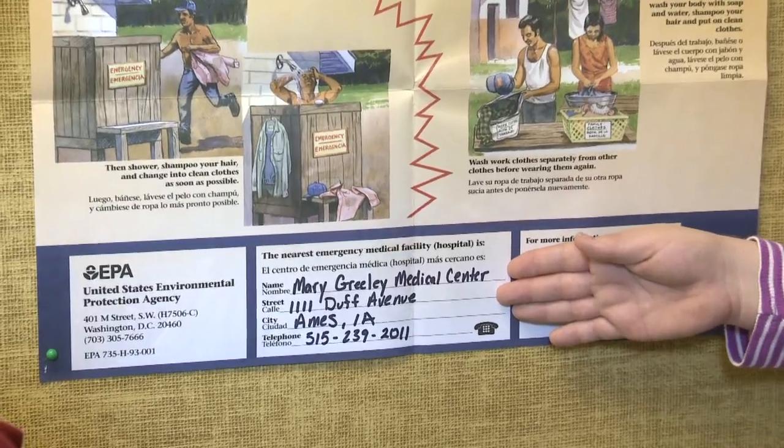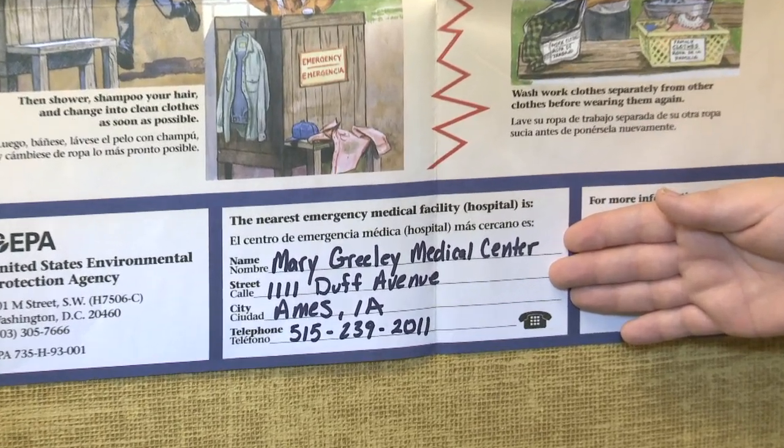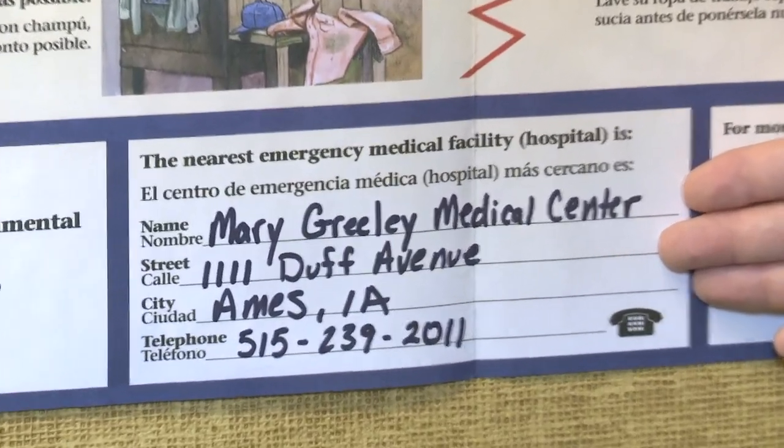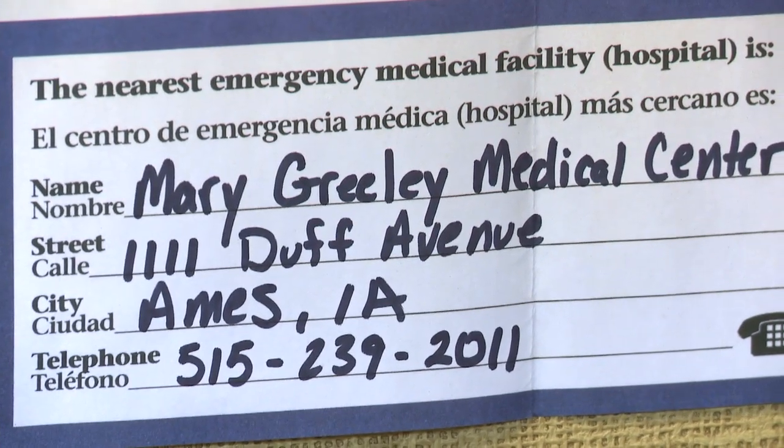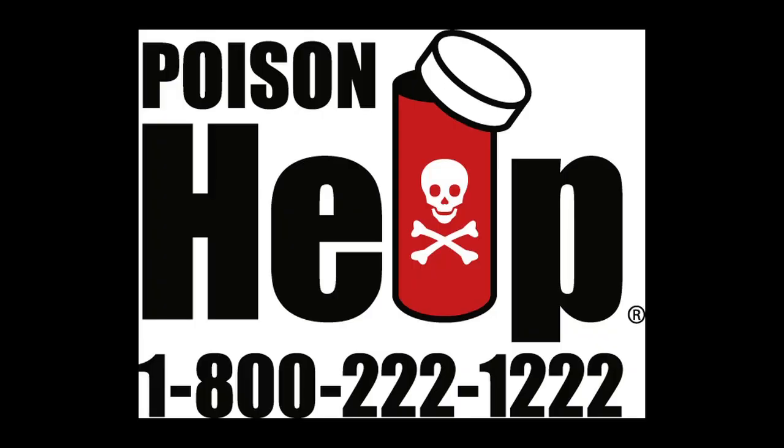If you or someone else gets sick or injured while working, tell your employer or supervisor right away. In all cases of pesticide poisoning, get medical help as soon as possible. If you have a poisoning emergency, call the Poison Control toll-free at 1-800-222-1222.